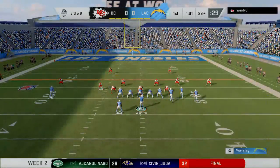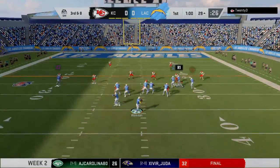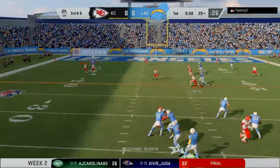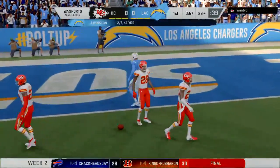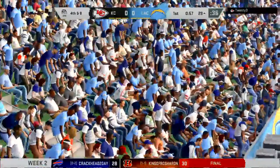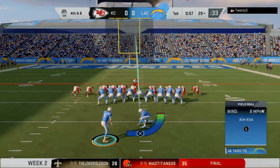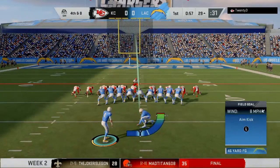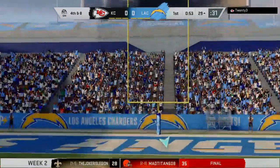7th play of the drive, forthcoming on 3rd and 8. Working out of the gun, Winston. And he bats it away, and it falls down incomplete. That's already the 3rd time they've looked his way on this opening drive. He's caught 1 of the 3. That doesn't mean they won't continue to go in that direction. It feels like they think they've got something good going there, and they think those numbers are going to increase.